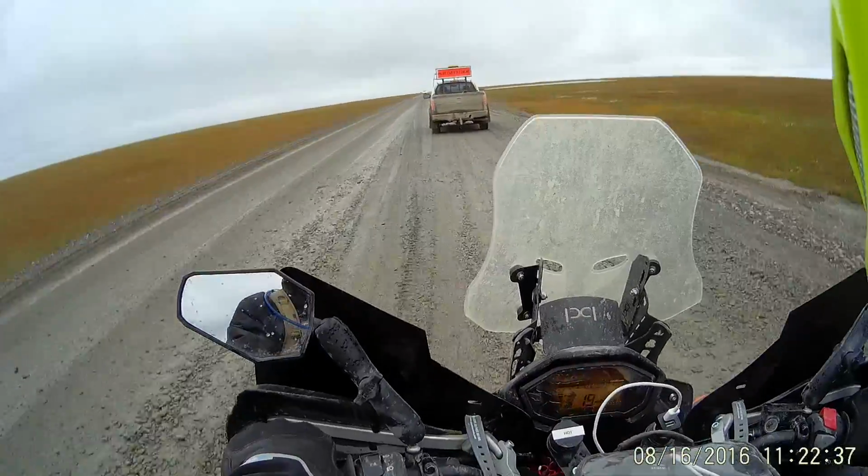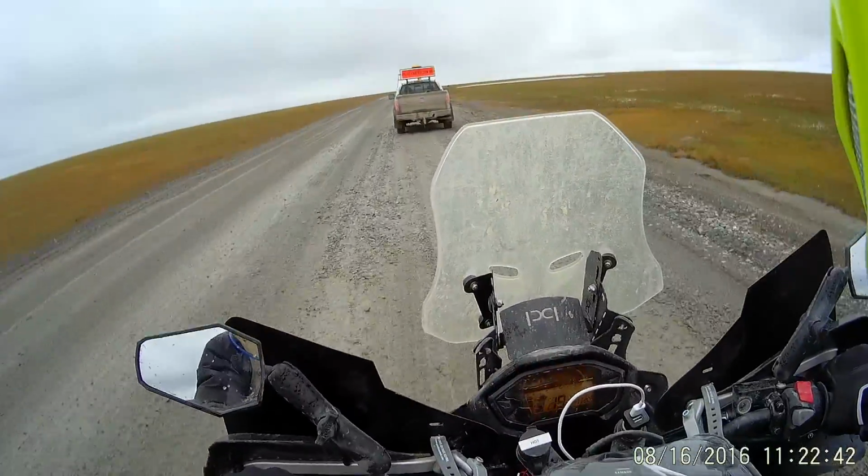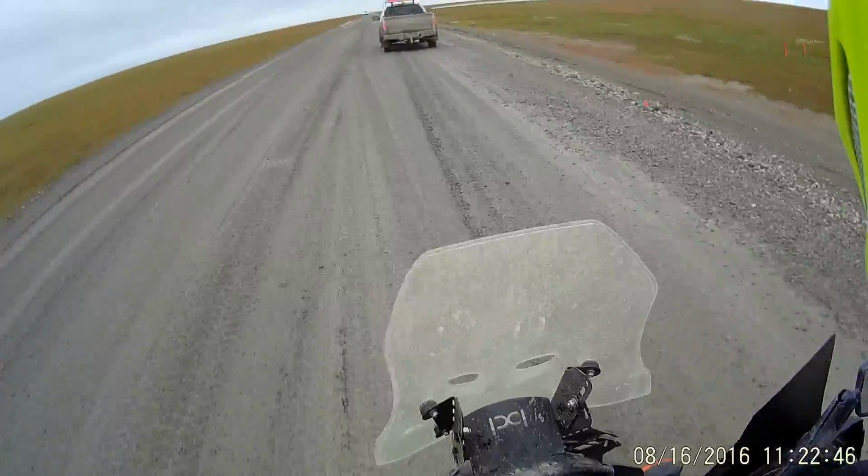So the old saying, when in doubt, throttle out, definitely applies here, and if I don't have her going fast enough to give me some running room, I'm going to end up mired in this stuff.